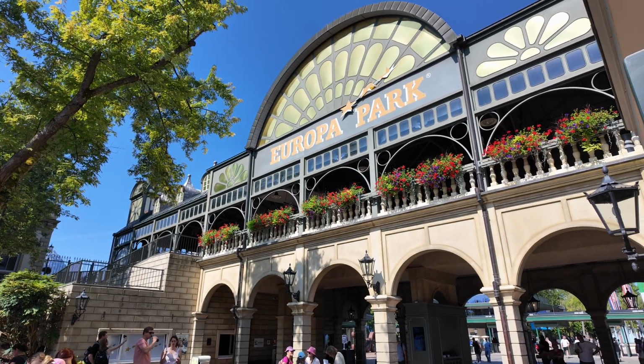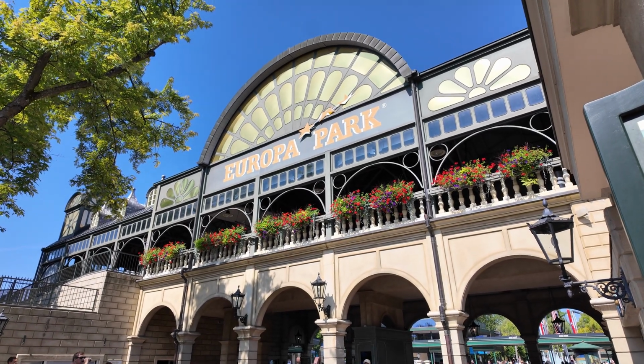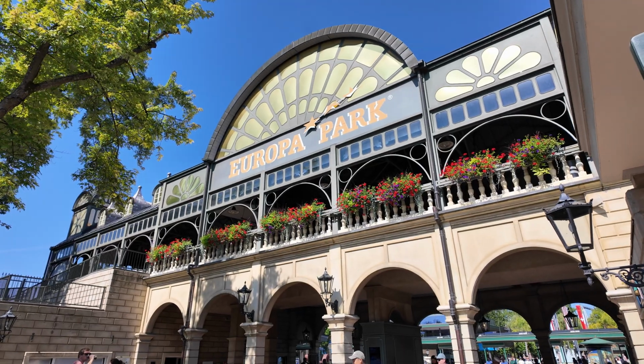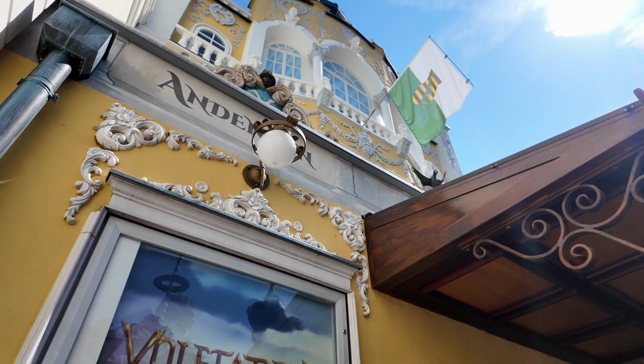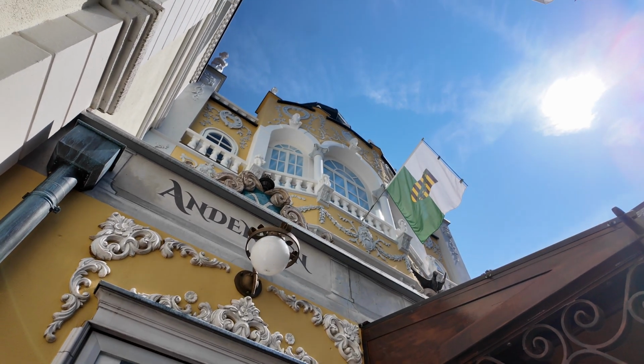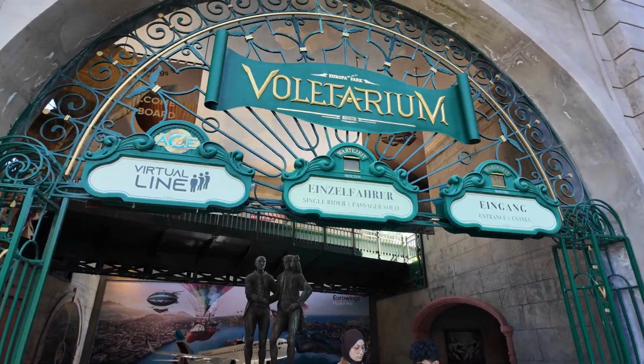Here is their main entrance, which has the train going through it, just like the Magic Kingdom. Very neat. They have a ride here that's just like Soarin'.